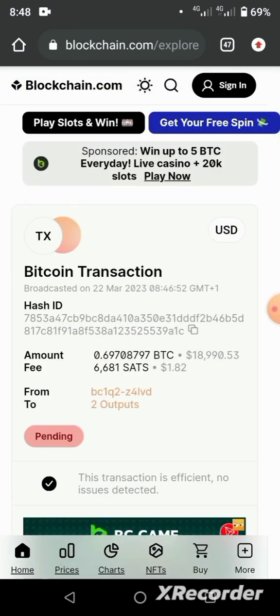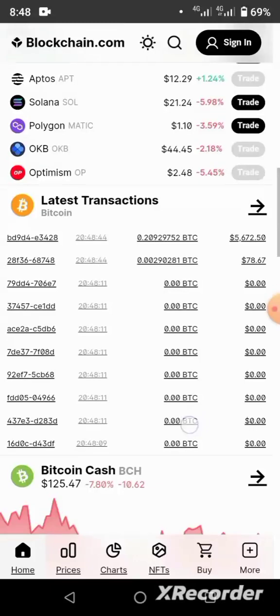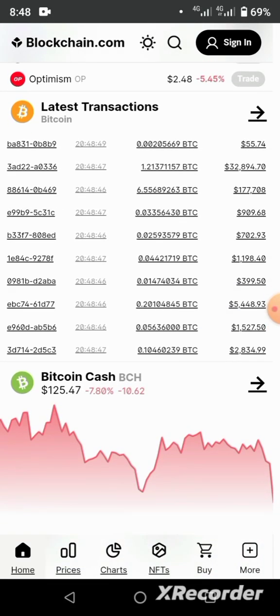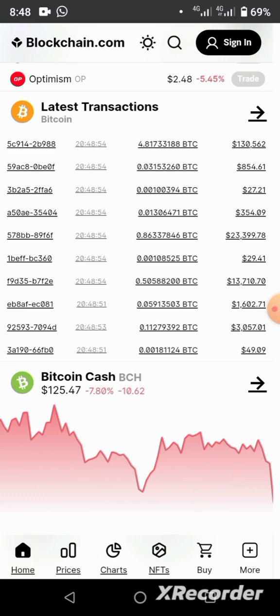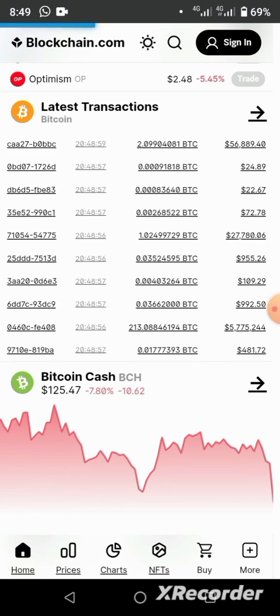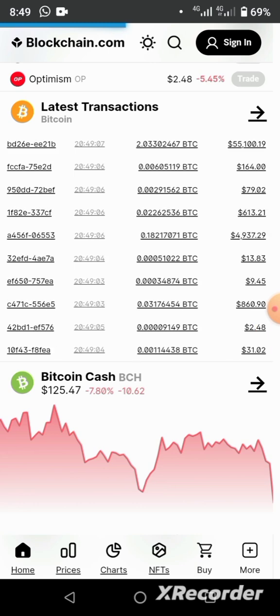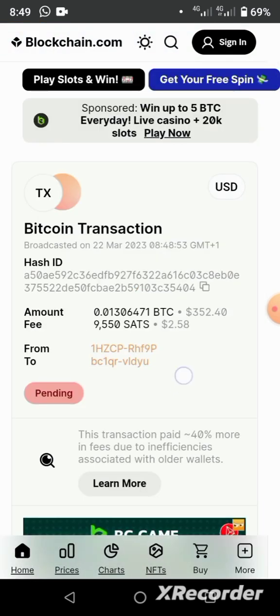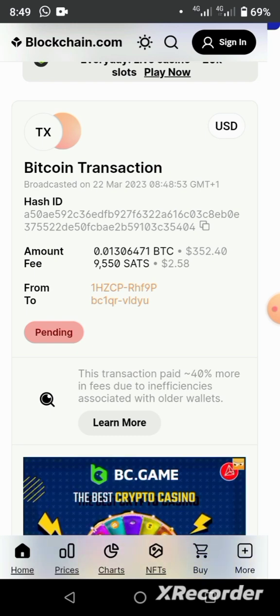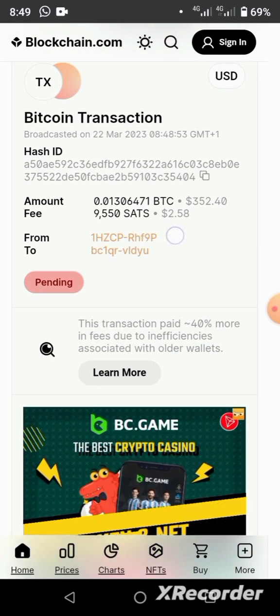All right, now if you come back, please click on home again. Let's look for another transaction. I'm looking for a high figure transaction. Okay, let me pick this one. That was not what I wanted to pick, but no problems. Let it open. It's loading. All right, this is just an example. You understand? This is not the kind of wallet to track. This transaction is $352.40, at a gas fee of $2.58.